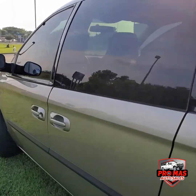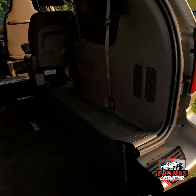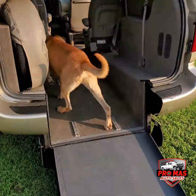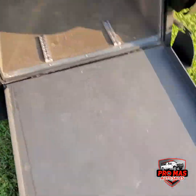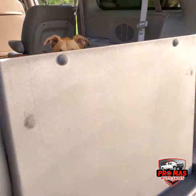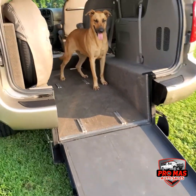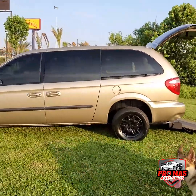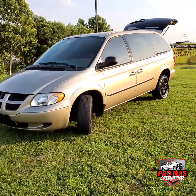Very low miles, guys. Okay guys, this is how the ramp works. So all you have to do is pull it out like this, real light. As you can see, easy access. And then once you're done, just pull it out, one finger, real light. You see, really easy to work. Manual ramp. Good tires all the way around.